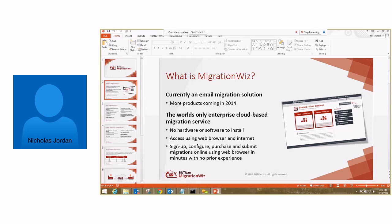And what MigrationWiz does, the primary value add is that when you look at the biggest barriers to customer adoption, when they're deciding whether or not to move to AT&T's Office 365, it's going to be cost, time, and friction. The more confidence you give them that the cost is low, there won't be any friction, and it will happen very quickly, the more likely the customers are to sign up.